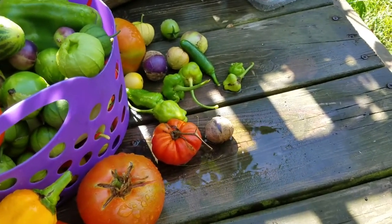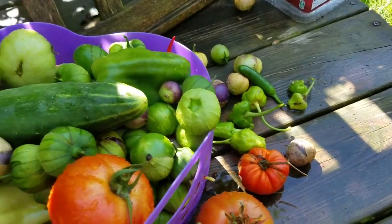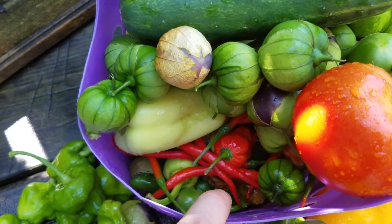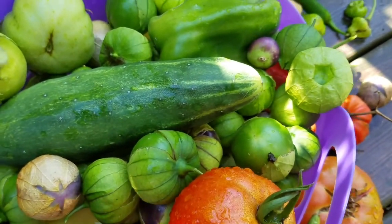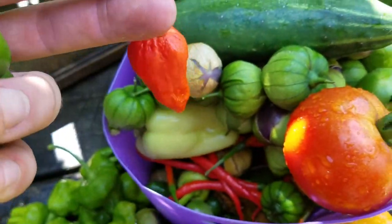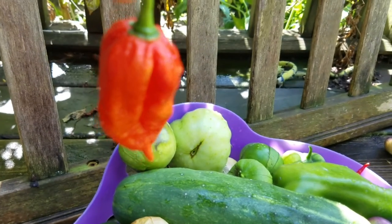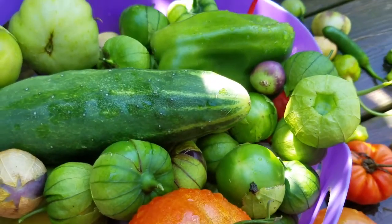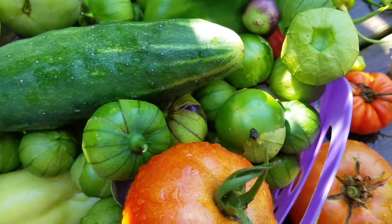The pepperoncinis and the tomatillos basically spilled over. And if you look down inside there, you're going to see a whole bunch of other types of peppers. The gong bao Thai peppers. This is a Carolina Reaper pepper, supposedly the hottest pepper in the world. I don't know what I'm going to do with it. I've picked a few of them, but I don't have a plan for them. I may just bring them to work and give them away.